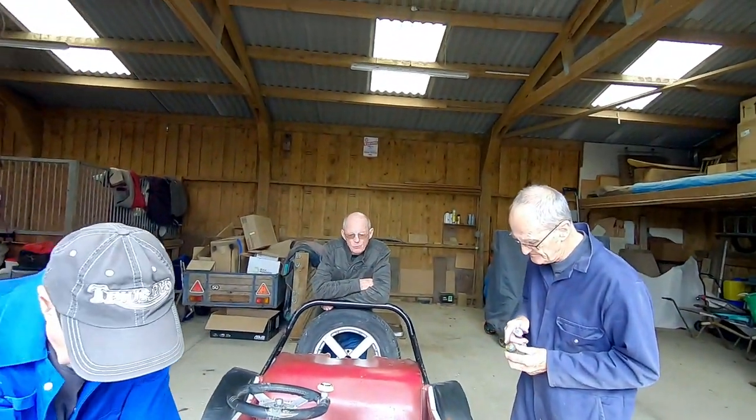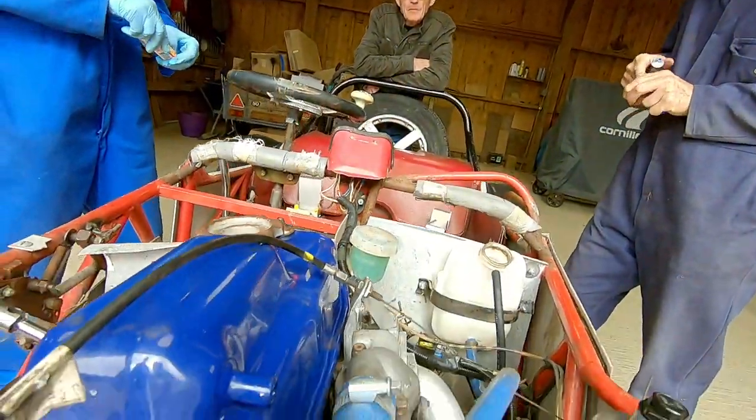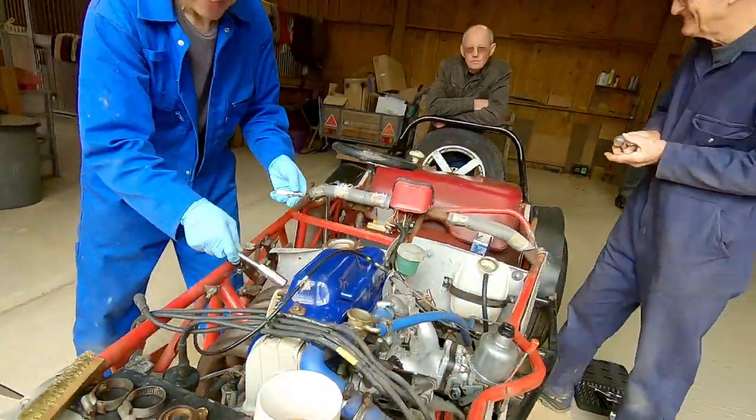Quite a bit of activity going on now, apart from there and there. And we've got the most important thing that keeps everything going, which is a cup of tea. But yeah, so where are we?